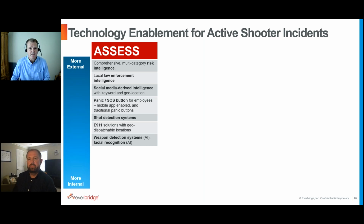These traditional panic buttons under the desk, the red buttons on the wall, those are always going to be great as well, but you should have those integrated into a single place so there aren't multiple signals coming in necessarily into multiple systems. Shot detection systems are a great way to understand where something's happening, that it's happened, and they're quick and they're very reliable.